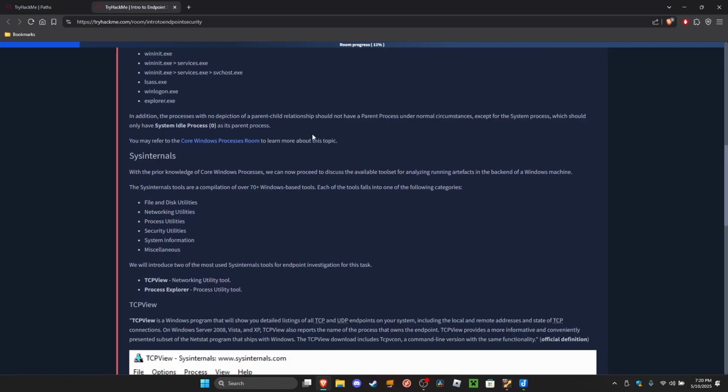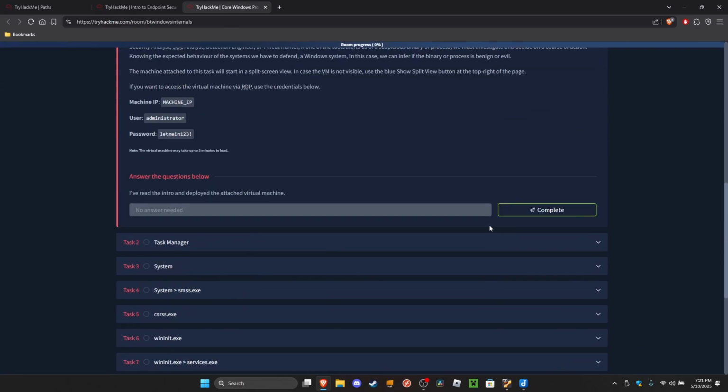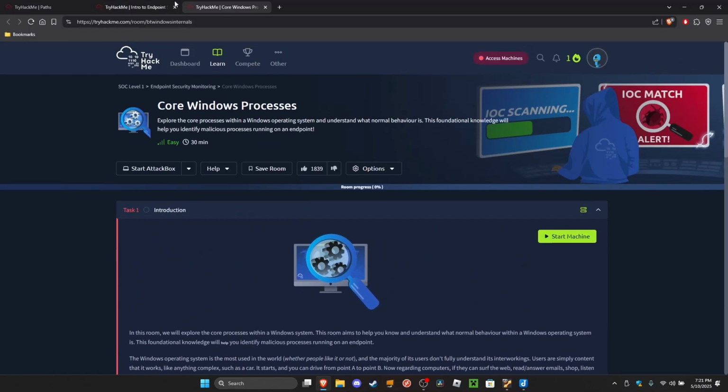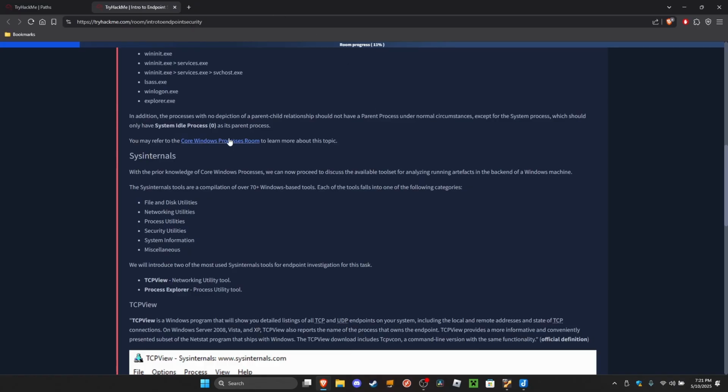In addition, a process with no depiction of a parent-child relationship should not have a parent process under normal circumstances. Except for the System process, which should only have System, auto process 0, as its parent process. And then you can also refer to the core process room to learn more about this topic. Here we can go through all of this. I think it's the very next one. Okay, cool. So we'll be going with that shortly after this one.